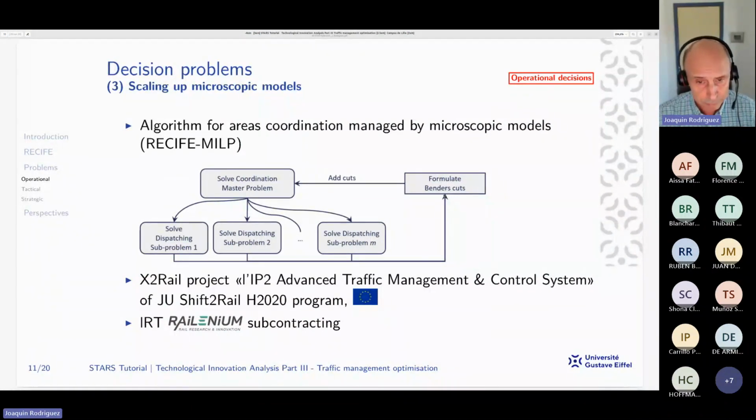valid inequalities that are added to the master problem in order to reach a valid solution that allows coordinating the different stations. This problem will still continue in the next journey undertaking, Europe's Rail, now in the Motional project.